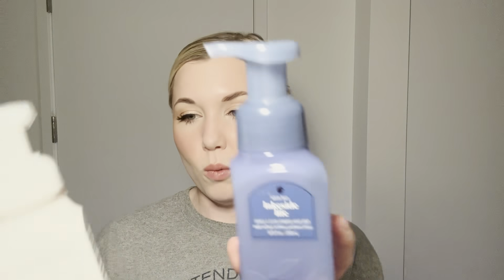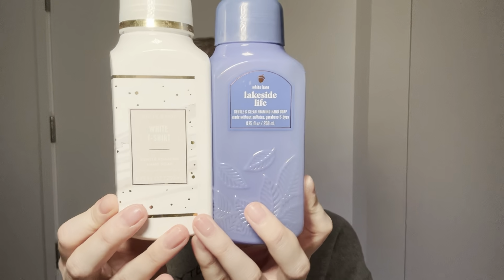The second two and last two hand soaps are Lakeside Life and White T-Shirt. And actually I really got these because of the packaging, they match my house. So White T-Shirt is crisp pear, lavender cloud, and soft sandalwood. I didn't really like this. It's just okay. Again, it's maybe a soap you'd find in a restaurant bathroom, which is fine, but it wasn't anything special, but I did like the packaging.